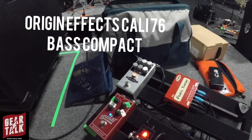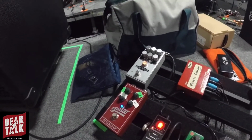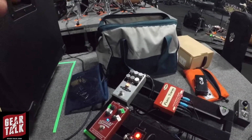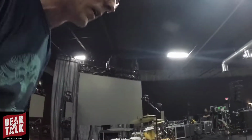IGOR optimizer, super solid octapedal, and this is awesome. Best stomp box compressor I've ever had, the Cali 76 bass compact. And I even had the large format one, and I'm blown away by this one. So yeah, there you go. Nothing too complex, but just like to keep it simple and play some bass.